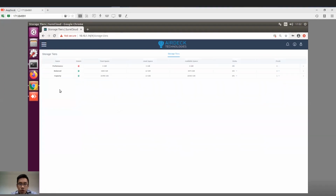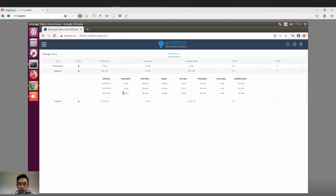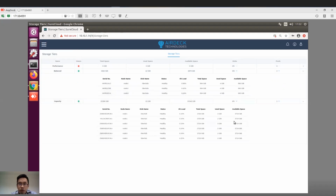And the physical storage resource, we have 3 tiers, as we mentioned in the presentation before. But right now, this cluster doesn't have any performance tier storage. So as you can see, each node right now actually has 1 SATA SSD installed and 2 spinning hard drives installed. So together, the entire cluster has 3 SATA SSDs and 6 hard drives. And they are members of the balanced storage tier and the capacity storage tier.